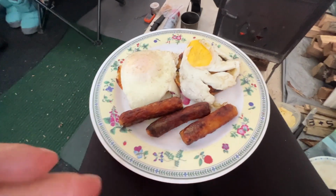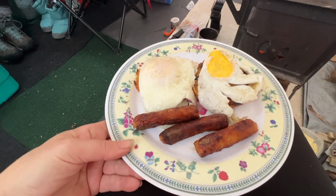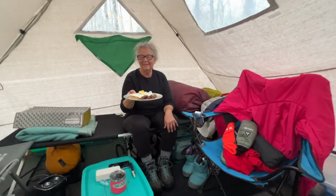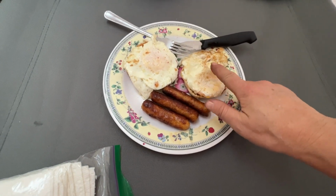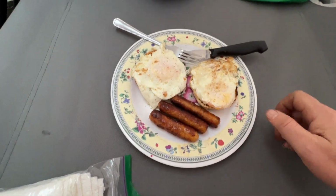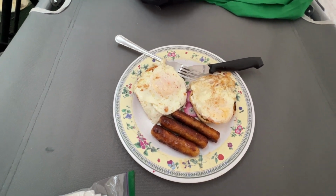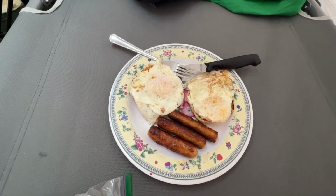All right, there's breakfast number one. Oh, something weird happened to this egg. Sorry, Vicky. Here you go. Thank you. You're welcome. Looks great. All right, there's breakfast number two. My eggs are a little hard too. It's hard to cook on the stove. The heat is very inconsistent, but I'm happy with it. I'm gonna eat, and we'll see you in a bit.